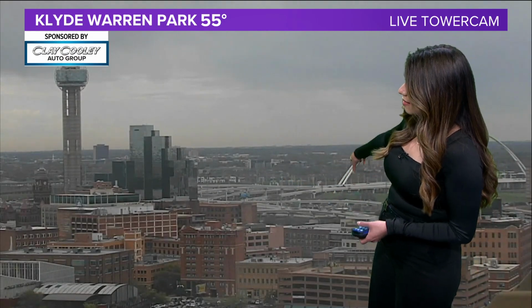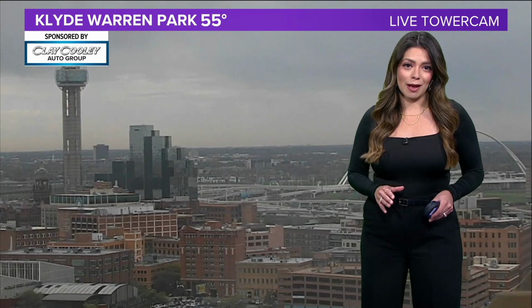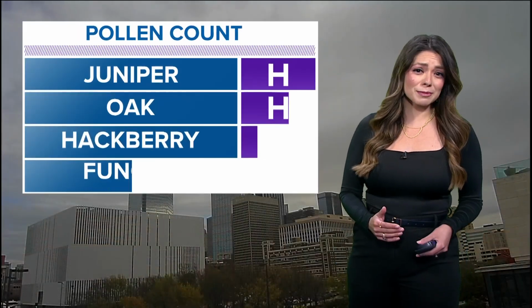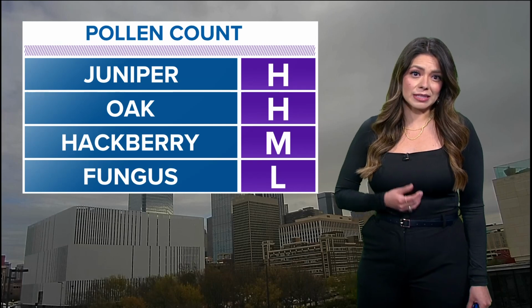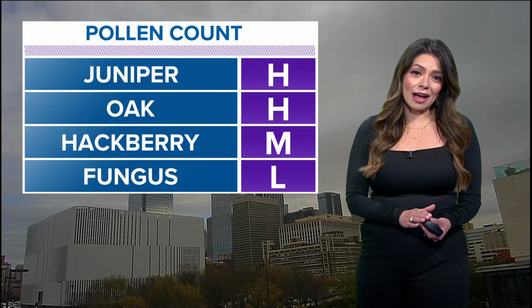Right now, Clyde Warren Park camera looking towards downtown Dallas. You can see the cloud cover overhead, a few rays of sunshine trying to peek through. Temperature there at 55 degrees. If you are spending any time outside, our pollen count is still elevated. Juniper and oak at a high count, hackberry now at a moderate, and fungus at a low count.